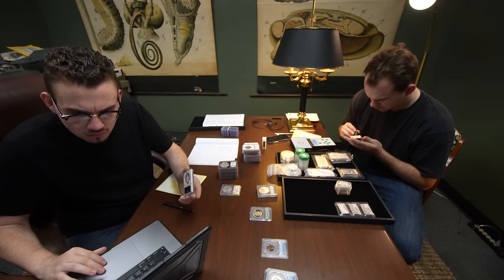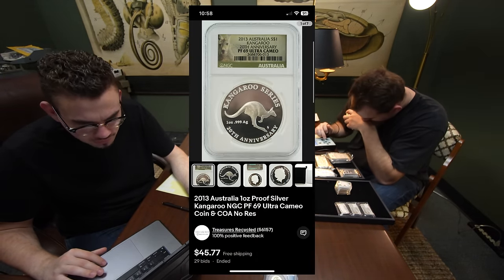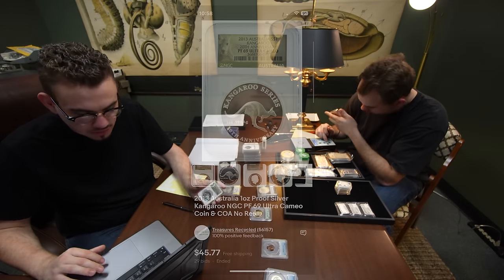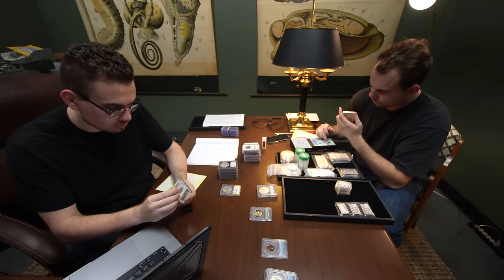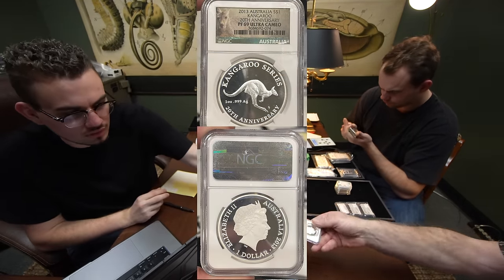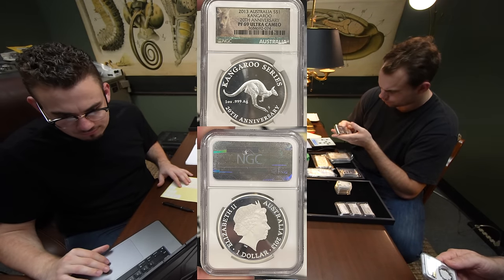This one, spotless, they're selling for anywhere between 40 to 50 bucks free shipping. This one has some spots on it. Milk spots? Yeah, milk spots on the holder. You can see the rim on the back. It's full of milk spots, pretty much. Yeah, it is around there.